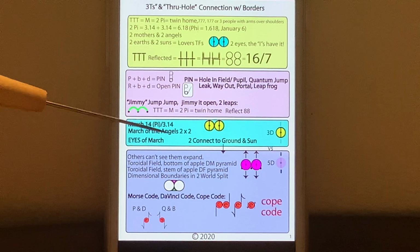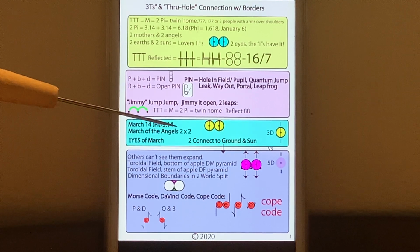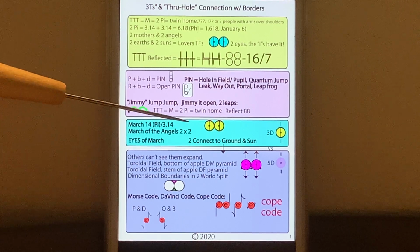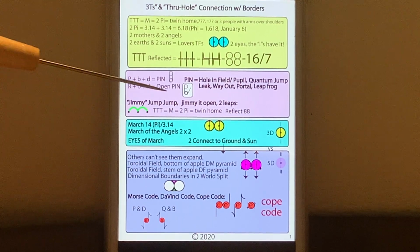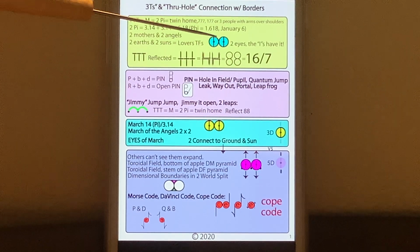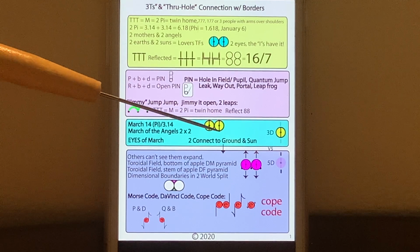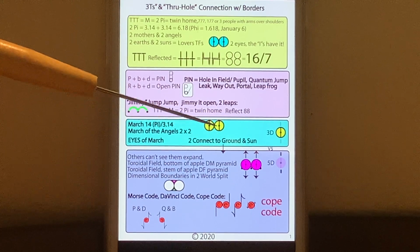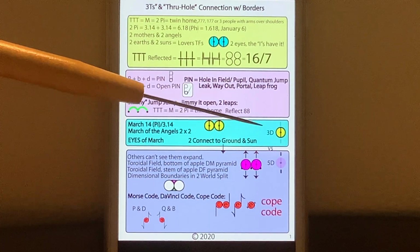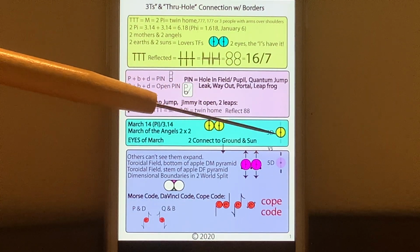And the March of the Angels, because 14 is the angels, 2 by 2, right? The ants go marching 2 by 2, hurrah. So March of the Angels, the eyes of March, so again, the eyes up here. And then the twins connect to ground and sun, reach down, but also reach up at the same time. So up here is now showing you that we're in 3D.